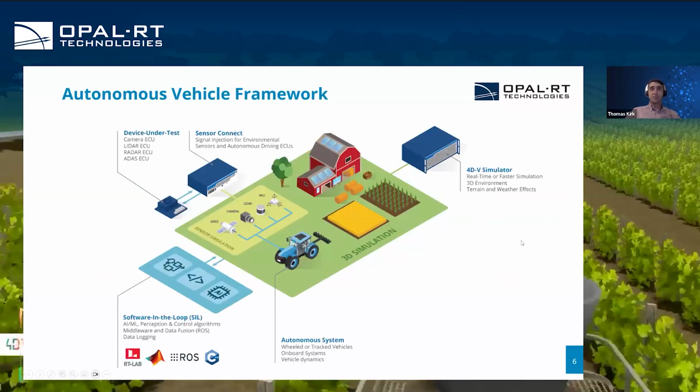The framework looks as such. It all starts with a simulator. If you're an OPAL-RT client, this isn't a regular simulator with analog input and output and digital input and output. This is more like a gaming computer with a powerful GPU to be able to render the 3D simulation and simulate sensors. Within the 3D simulation, we have our system, the autonomous system, whether it's a car, a tractor, a robot, you name it. And then the environment, which we can model with 3D objects. You'll see during the demo what we have to offer out of the box. And then finally, we simulate sensors.